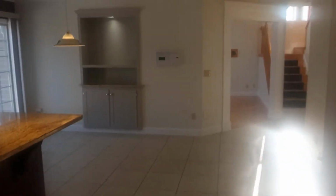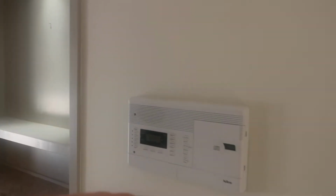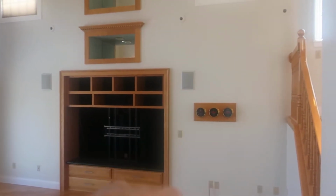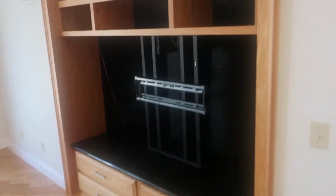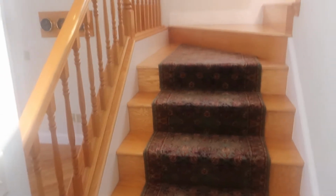As we go, again, the owner didn't really spare any expense when he built this. It does have a music system that does the whole house. There's downstairs and upstairs as well. And then it's got a nautical theme, gives you a bunch of different stuff that stays with it as well. And of course, built-in for a big flat screen. Has the mount already there. It is wired for surround sound as well, and the shades that are here do come with it. And I guess we'll go up.